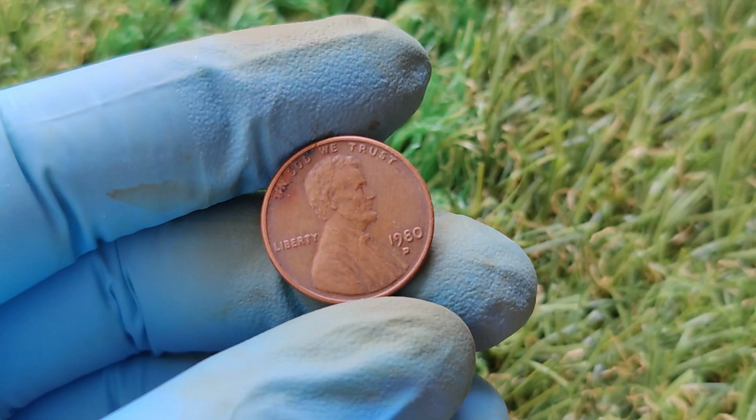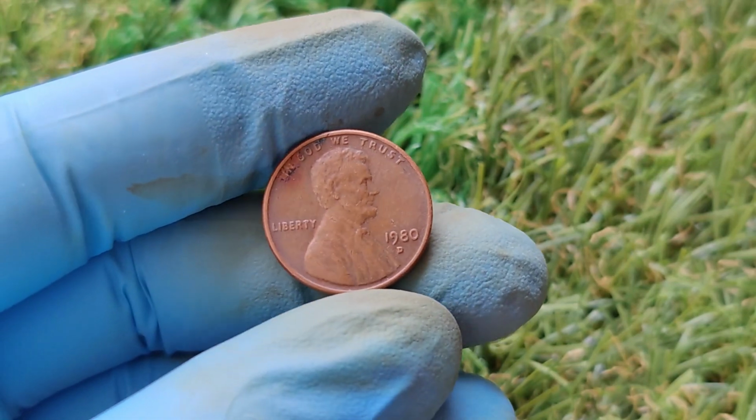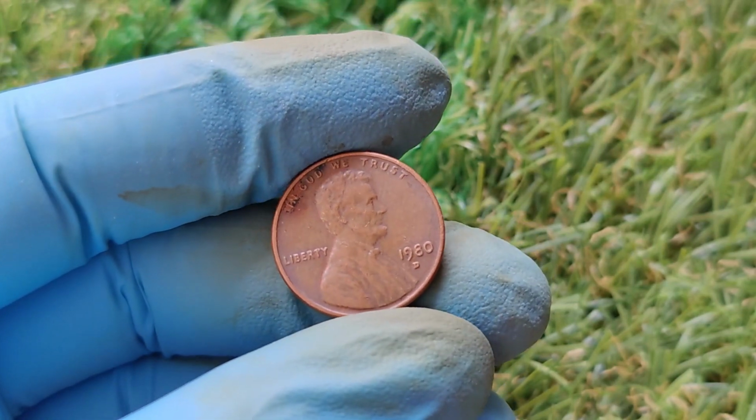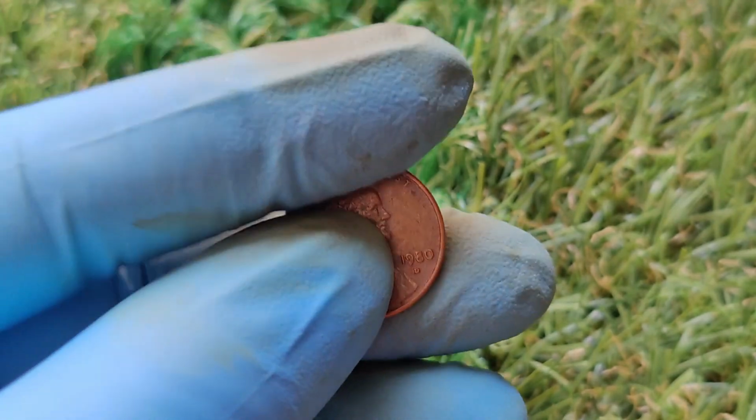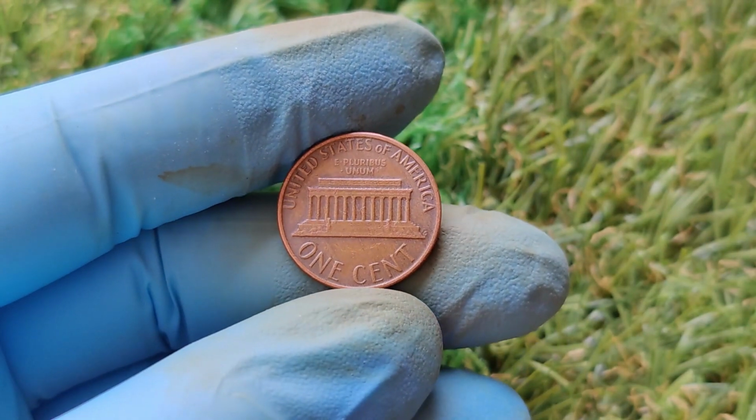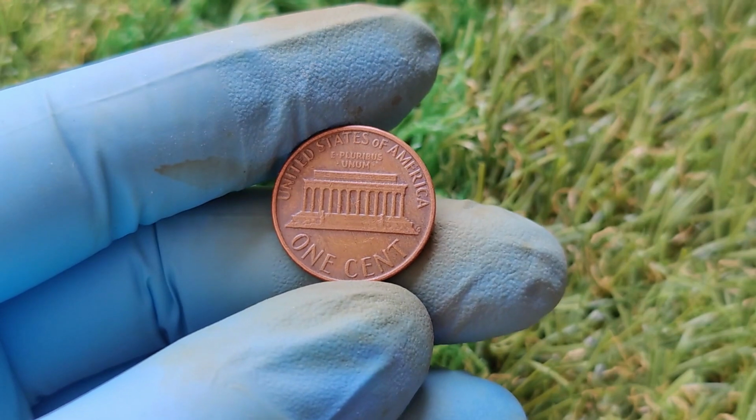If you think you have a special coin, it is worth sending it to a professional coin grading company like PCGS, NGC, or ANACS. A certified high grade or error 1980 D penny can be sold for a premium to collectors online, on eBay, at auction houses, or at coin shows.